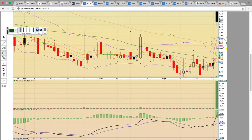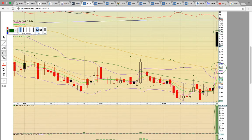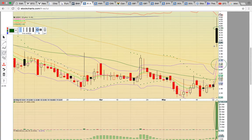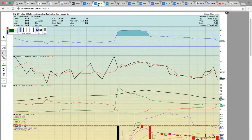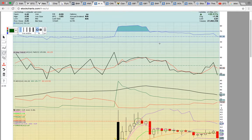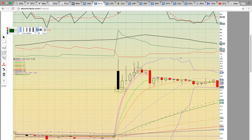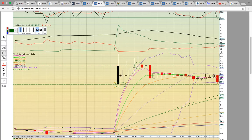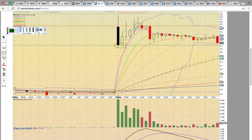As you can see here, there was a giant volume spike. Many times when you get the giant volume spike after a big gap up open and a pullback, that's a sign of dilution, shares being sold, that type of thing. If you look here at the 15-minute chart, you will see that basically there was major consolidation today. The share price pulled back. There was a giant volume spike.